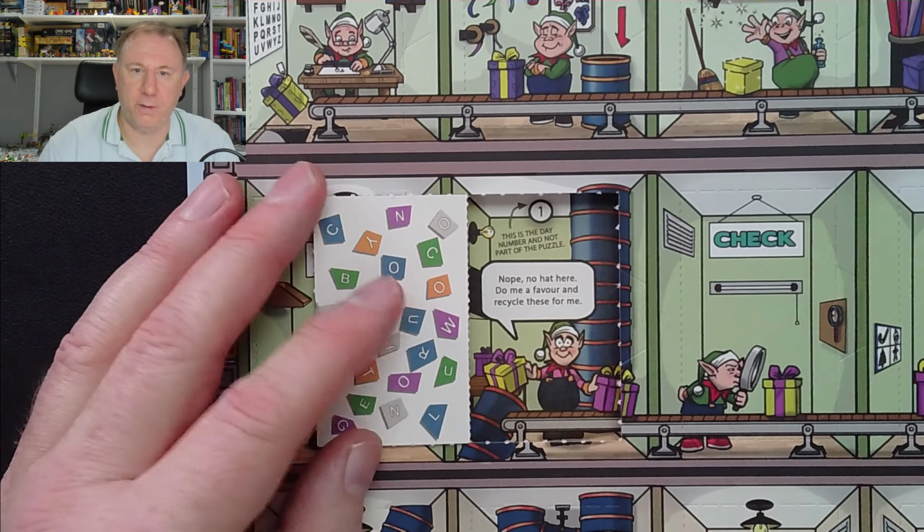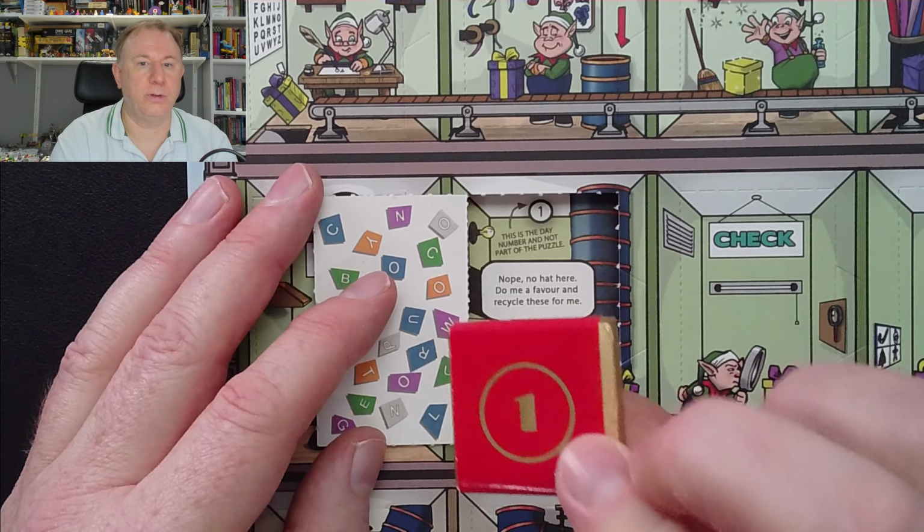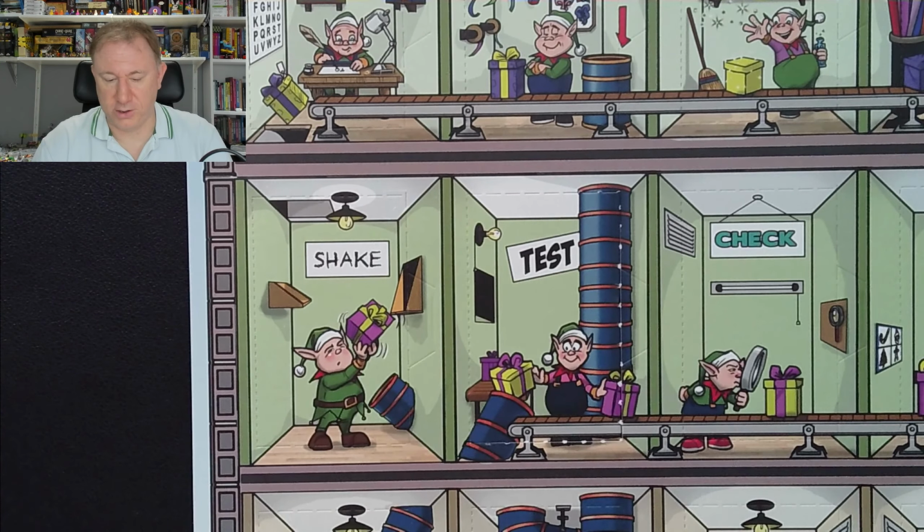This is the day number and not part of the puzzle. And there we go, we've got chocolate we could eat, or in my case, put in a pile, because I have them lots from last year.